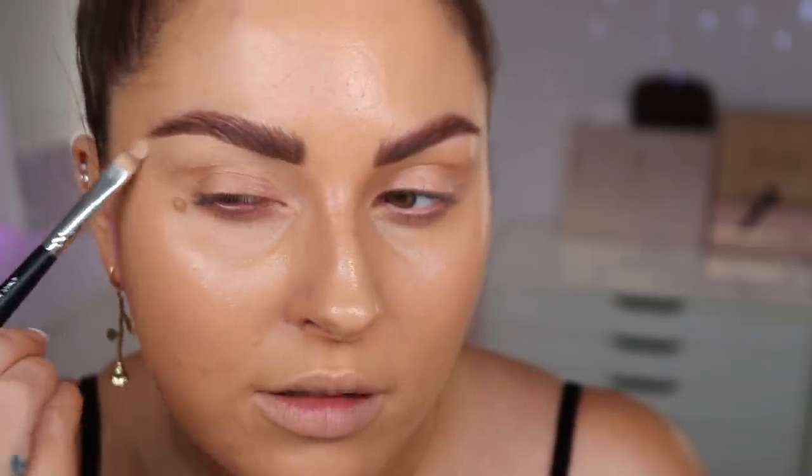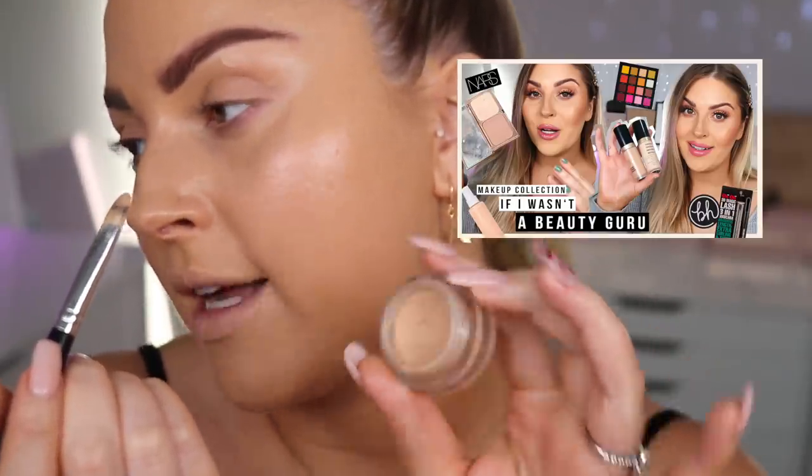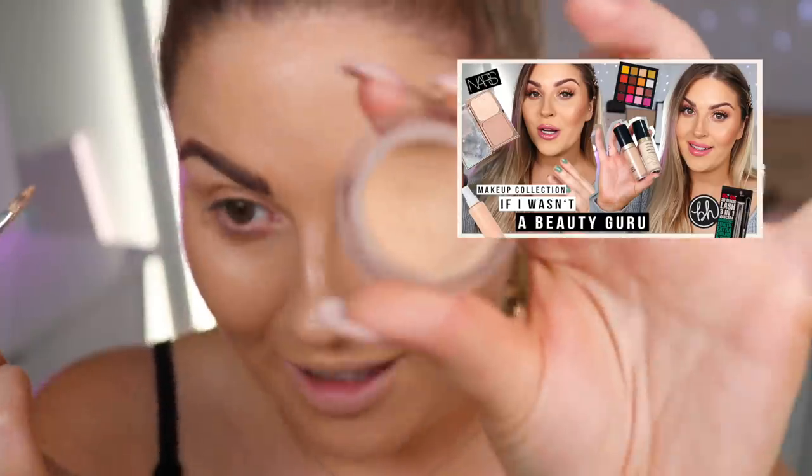Coverage is unreal. It's so easy to use. Usually I just go straight in with my sponge and tap it on. It's so pretty. This and the Benefit Concealer are like my favorites ever. Actually, when I did my makeup collection, if I wasn't a YouTube person or makeup artist, it should have been in that video as well.